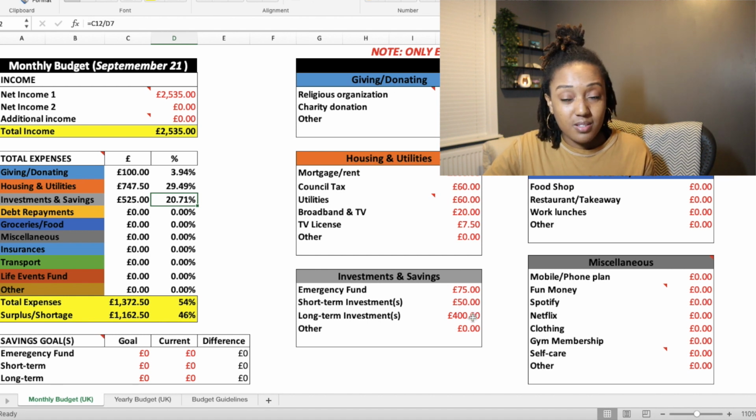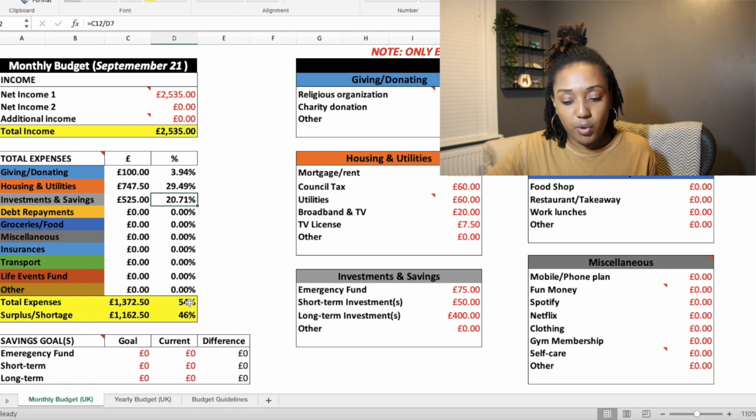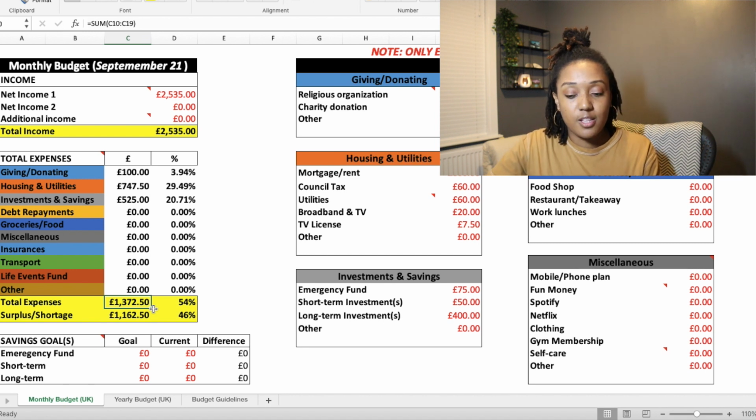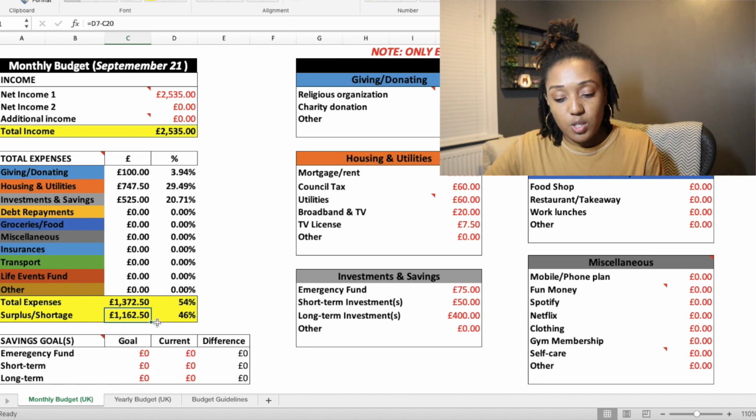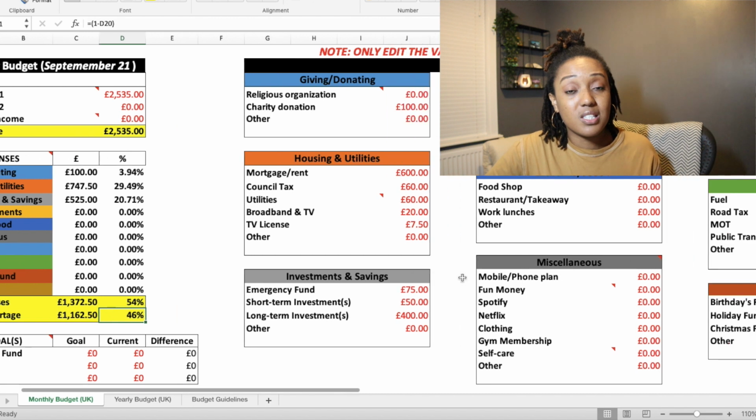If this was a couple, for instance, let's assume they're both putting in £400 a month into their long-term investments, that's £800 a month that they're putting into their investments. So that's a really healthy amount that they are saving or investing every single month. Now, before we move on, we'll just have a quick look at the total expenses and the surplus and shortage. So currently we are at £1,372 allocated in the budget, which is equivalent to 54%. Then we've got the surplus and shortage, which is at £1,162. So we have that left to spend, which is equivalent to 46%.